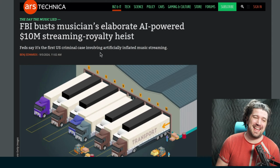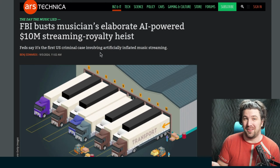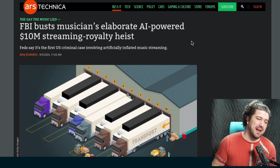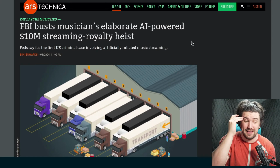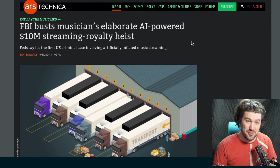I brought this up because I said AI drama. Really, AI wasn't any part of the illegal aspect of it. The AI part is inconsequential, but AI gets put in almost everything that it can be put into, because that is how the media works. And I try to point these things out to you guys because I try not to do that.